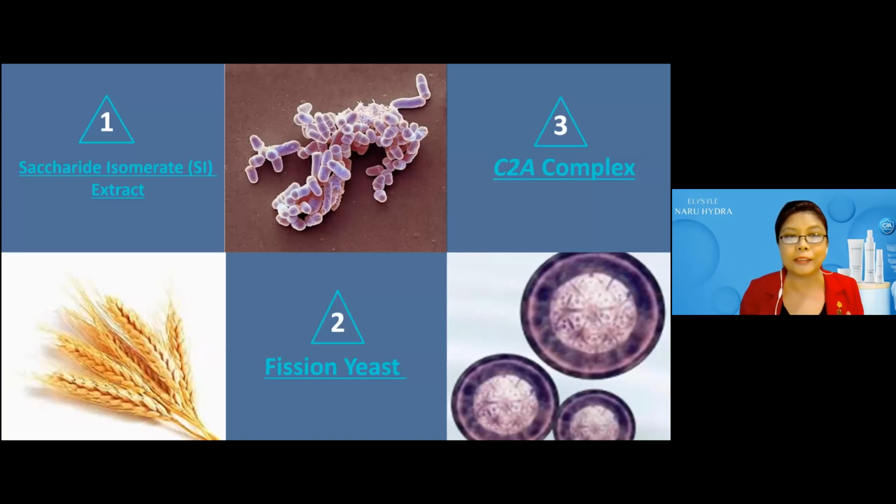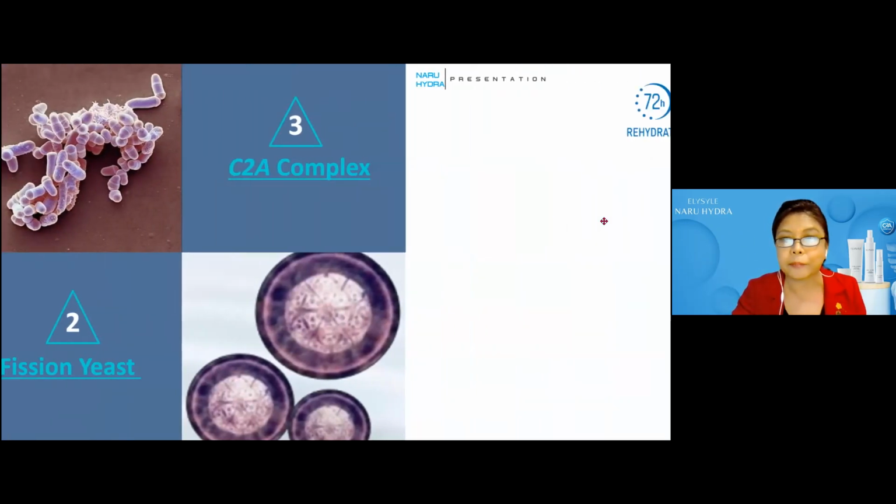So for Naru Hydra, number 1 is this one, saccharide isomerate, or SI. Yeah, SI extract. I'll elaborate on that one later. Number one is SI extract. Number two is fission yeast, and number three is the C2A complex. So we have three main ingredients here. Let's look at the first one.